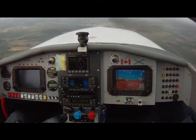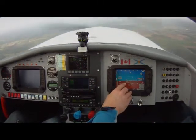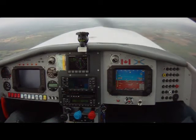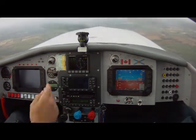Now again with the Chelton, I just put the flight path marker on that hoop and I know that's what I'm after, right? It works out my crab angle. Here you have to guess at it.